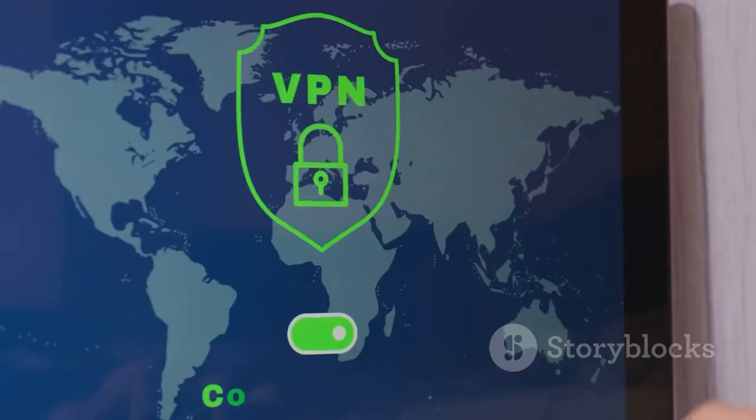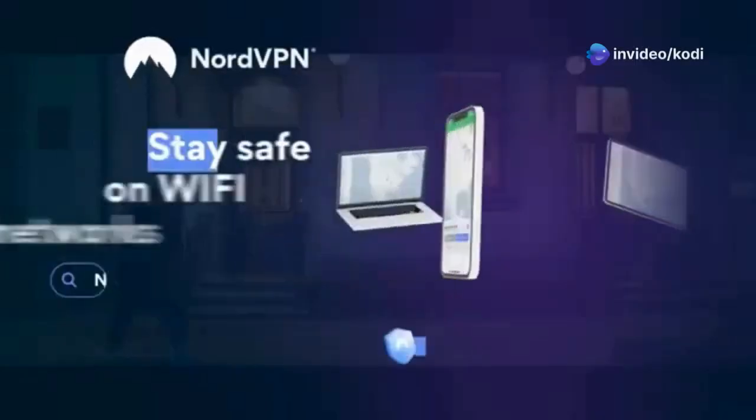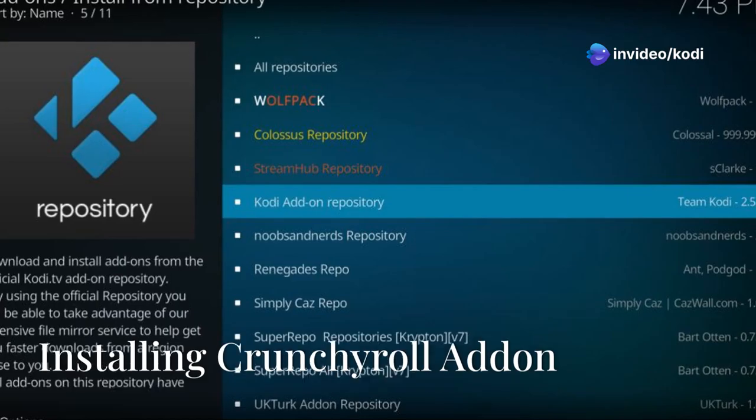This allows us to install third-party add-ons like Crunchyroll. Don't worry, enabling unknown sources is safe, especially if you use a VPN like NordVPN to protect your connection.